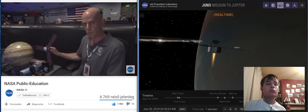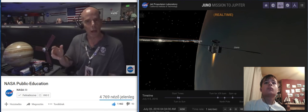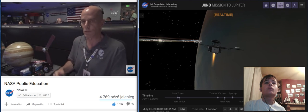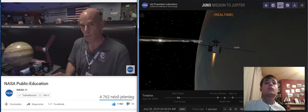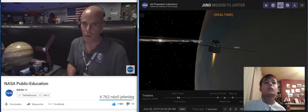We also saw the Doppler changes for the turn and for the spin-up, and we'll see more Doppler changes a little later that accompany the tones and tell us something about what's going on with the spacecraft. Everything looks great so far. We're a little less than halfway through the entire 35-minute burn.